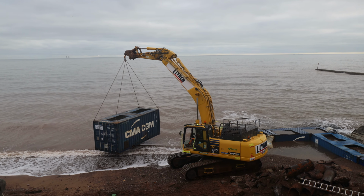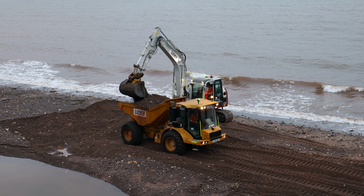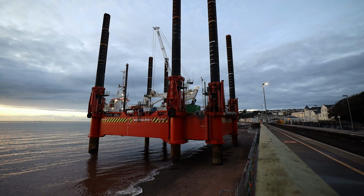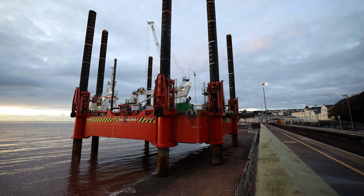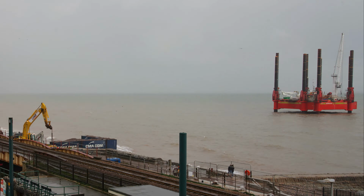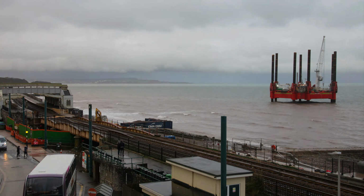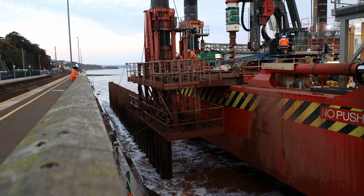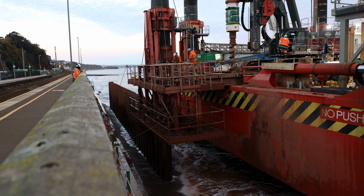Construction of Phase 2 commenced in November 2020 and runs parallel to the Dawlish Railway Station. BAM Nuttall were awarded the contract, and to speed things up, they brought in a self-contained jack-up barge known as the Wave Walker. It was the first time the Wave Walker had been used to upgrade the UK railway network, and it allowed the teams to continue working across the tidal range.